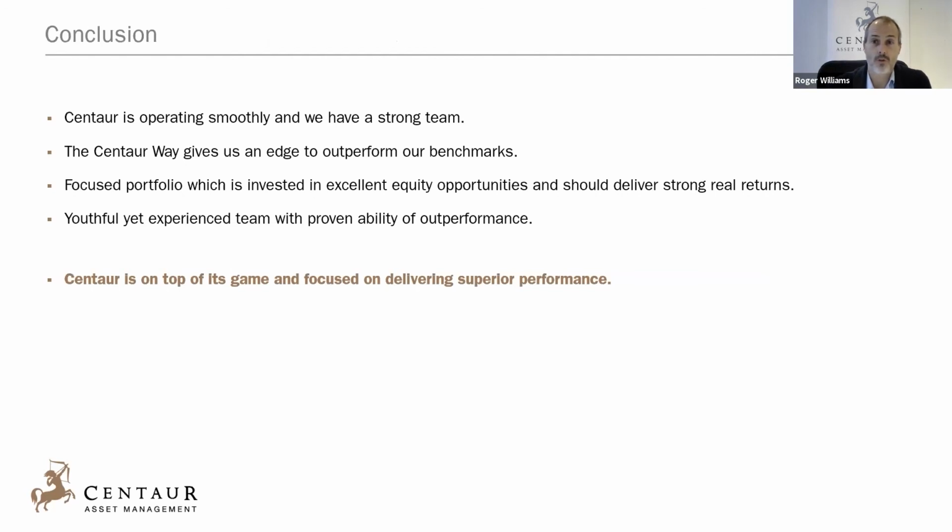I think just concluding, we're operating very smoothly. The team has been bolstered, with 3 recent new appointments. I think our process gives us an edge to outperform our benchmarks. I think the portfolio is very focused. We invested in excellent equity opportunities, and we still expect very strong real returns. This year has been a very strong year. We're up over 20%. Our team is youthful, but with loads of experience, and we've got a proven ability to outperform. So Centaur's really on top of its game, really focused on delivering superior performance to our clients, continuing a track record we're particularly proud of.